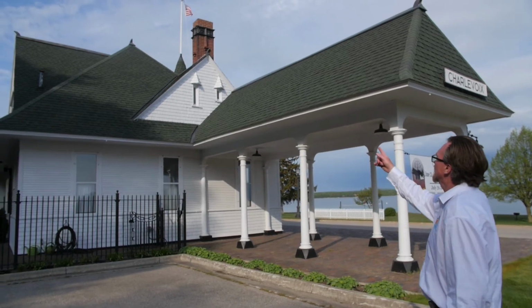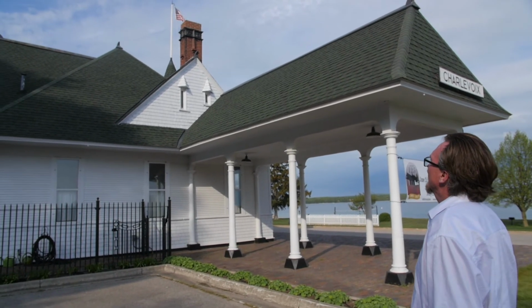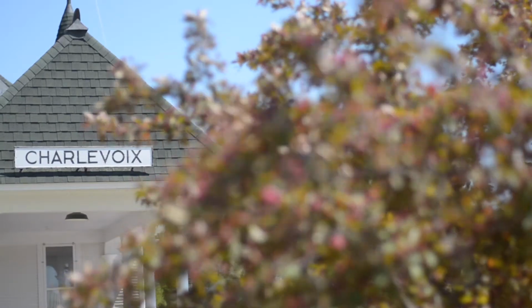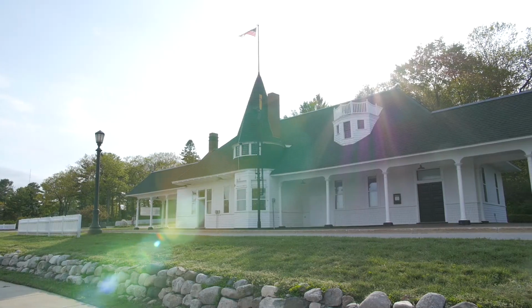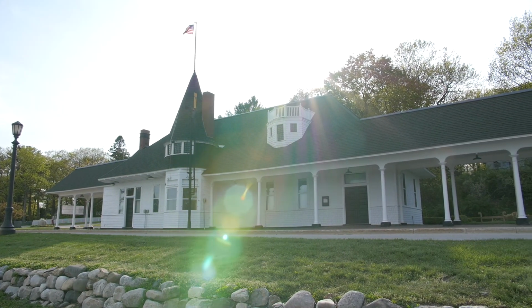The chimney we'd like to wash and tuck point as necessary and touch up that dark around the metal up there. Looks like the cap on the chimney has some wear to it, and we'd probably redo the cap as well. And then the Charlevoix sign could use some attention as well. Looks like the brackets that are fastened back through the asphalt shingles are rusted, and the sign itself has a big bow in it. So that's it in a nutshell for what we'd like to do down here.